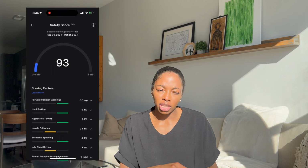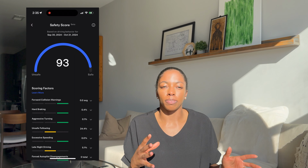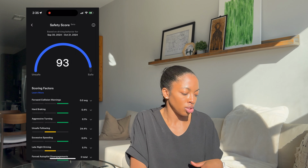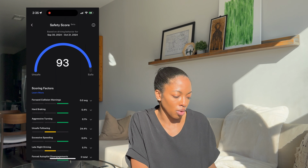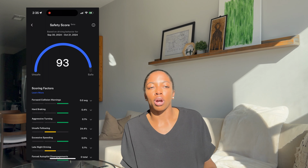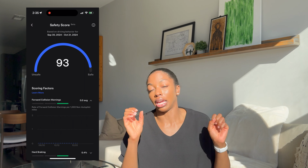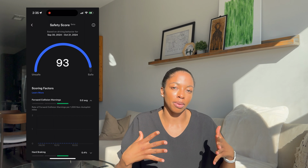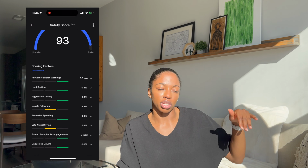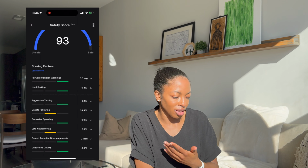I'm looking down because I have it all written out here, but basically your premium is determined by something called a safety score, and also the number of miles that you drive in the month. There are a few factors in the safety score. The first factor is forward collision warnings. It's self-explanatory. If you're driving and you have to slam on your brakes and it's beeping, brake, brake, brake, before you crash into something, and that happens a lot, it's going to increase your premium because it will decrease your safety score. Right now, I have pretty much zero forward collision warnings.